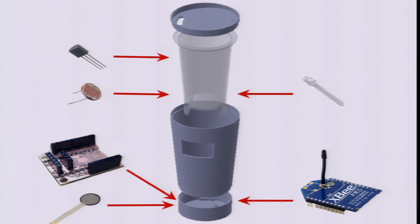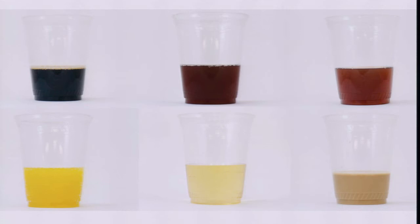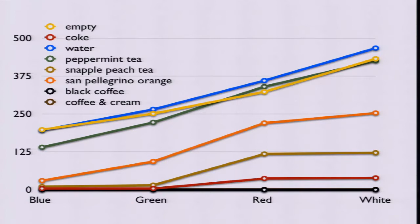So here you can see the cup itself was 3D modeled and then 3D printed with an inner sleeve, an outer sleeve, a lid, and a hollow base that fits electronics that were milled on a circuit board mill, and then the electronics attached to sensors and a wireless radio to communicate with your phone. And so the students very cleverly observed that, by experimentation, if you shine light at different wavelengths into this liquid, different amounts of energy arrive at the other end, and so you can actually do a good job at classifying what you're drinking.